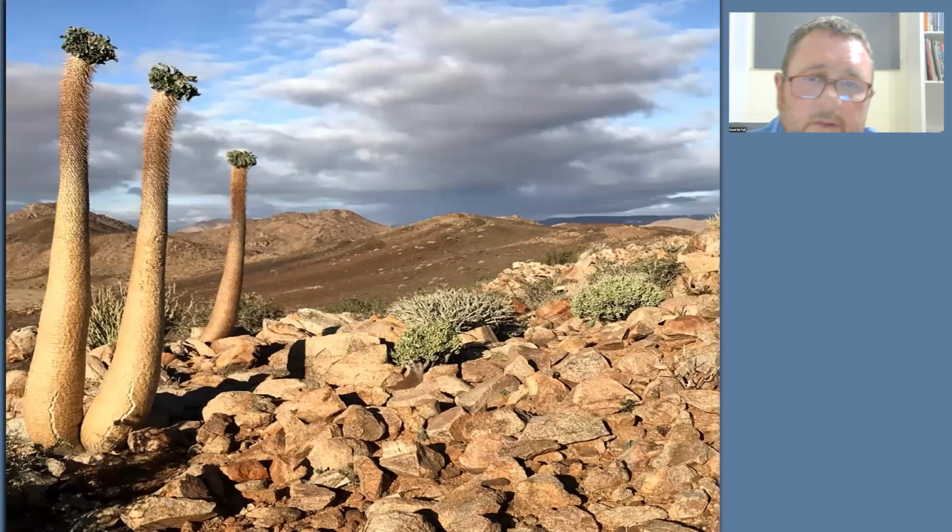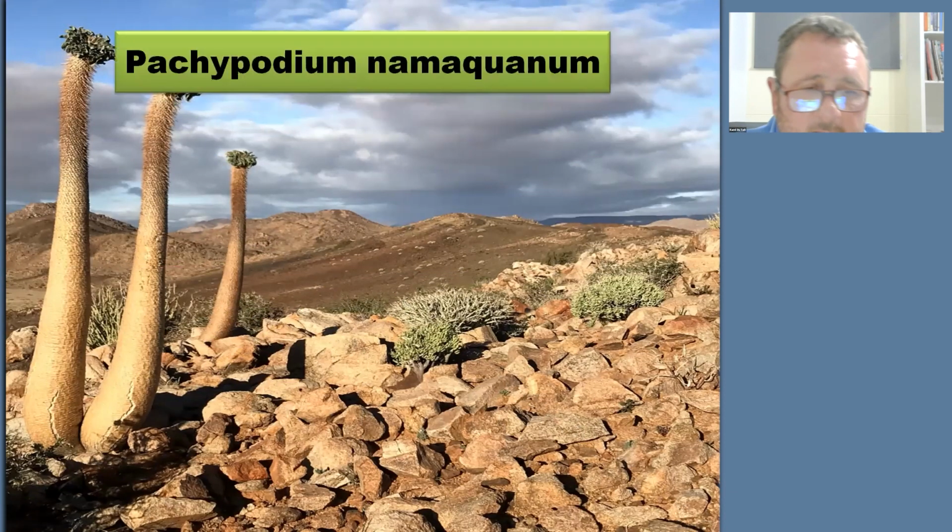Pachypodium namaquanum. He can really take hard conditions. In normal circumstances, it's growing like 4 or 5 millimeters a year. So you can just work out, they grow up to 2 meters high. How old the plant must be if it grows like 4 or 5 millimeters a year under normal circumstances in nature. And you get only one Pachypodium in Namaqualand, that's Pachypodium namaquanum. You get them nowhere else in the world. So endemic to this area, quite close to the Orange River and a little bit inland in Namaqualand.